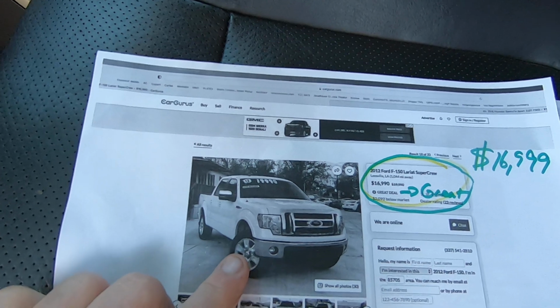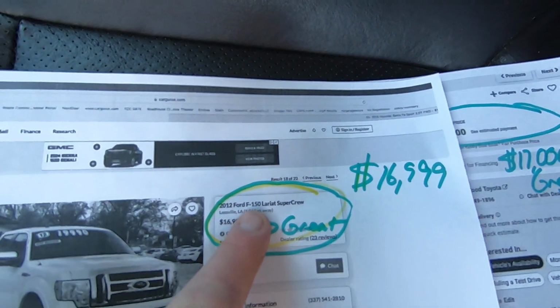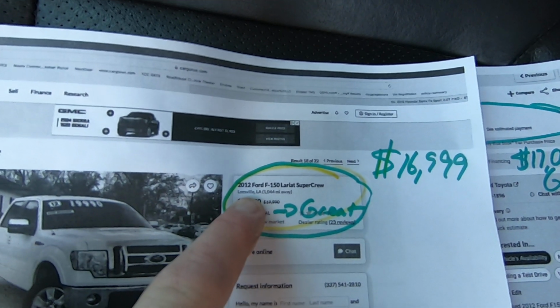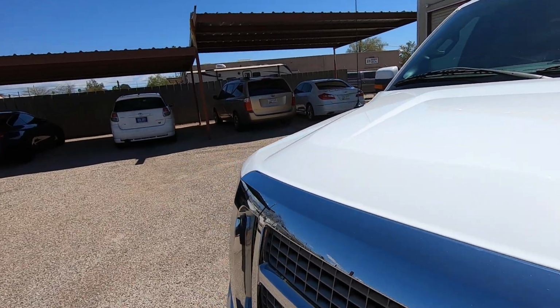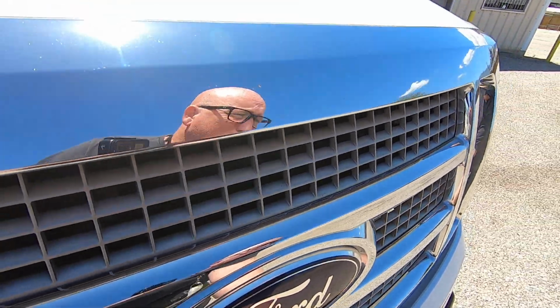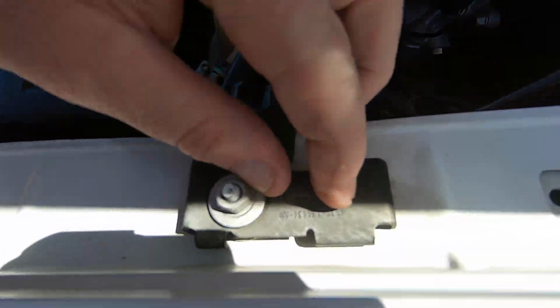And then this one is actually a twin. A few less miles, 104,000 miles, 5.0, two-wheel drive. It is a Lariat Super Crew, $16,990. And that's a great price. However, that's in Louisiana. I would be worried about rust on that bad boy. I pretty much have had my fill of southeastern vehicles. I don't ever buy them anymore, even if they tell me they're fine. Generally speaking, that is incorrect. They're usually never fine. All right, so I'm sure that's why it's $16,900. Anyway, there's your Ford stamp here on this fender.